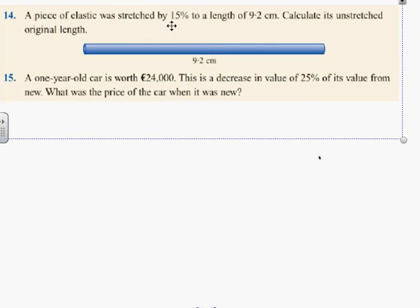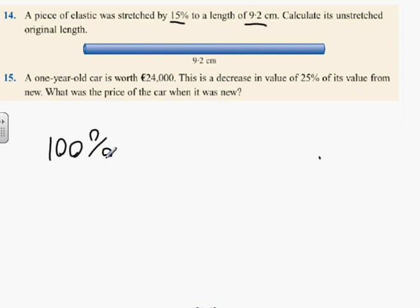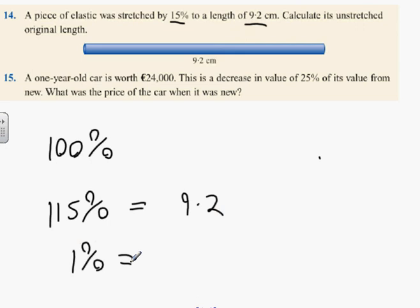A piece of elastic was stretched by 15% to a length of 9.2 centimeters. Calculate its unstretched original. Originally, you're at 100%. Would you agree with that? Currently, you're at 115% because you got stretched 15% more than usual. Your 115% is worth 9.2. How do you find out what 1% is worth? You divide it by 115.